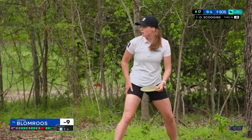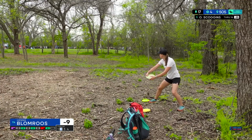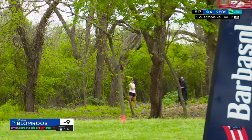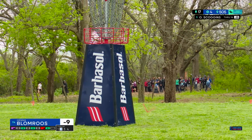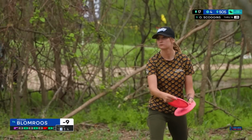Henna with the furthest drive. She has a nice gapped throw through. Does she? Yeah, it's there. Okay, it's there. It exists. Let's call it nice. Beats the one tree you have to.